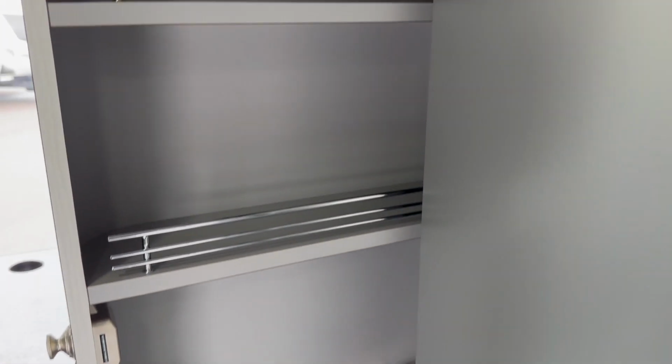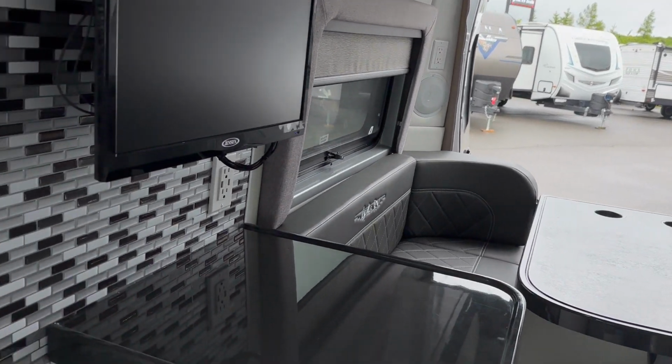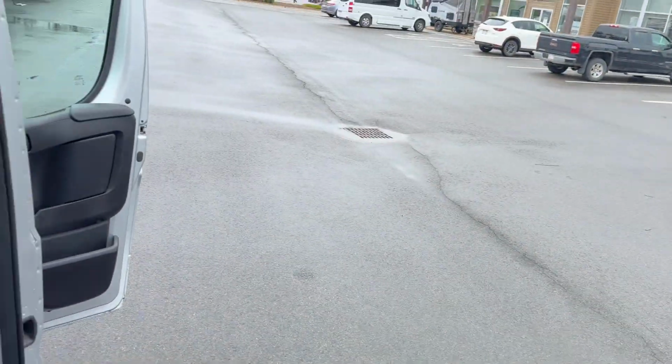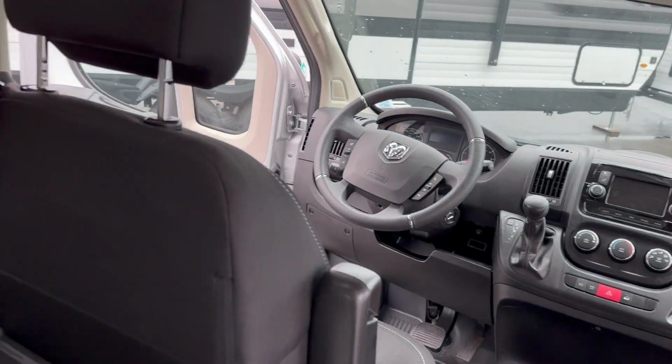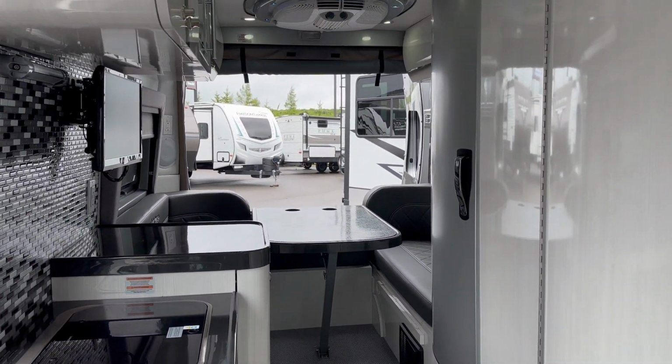And then one last feature I really like to highlight is this little pantry area here that pulls out. Nice and neat, integrated right next to the fridge to keep all your food available and handy. Nice backsplash here behind the propane 2-burner cooktop. And geez, as I look around and really appreciate the build quality of this unit, nice to see an opportunity here on the lot for a pre-owned Class B van.